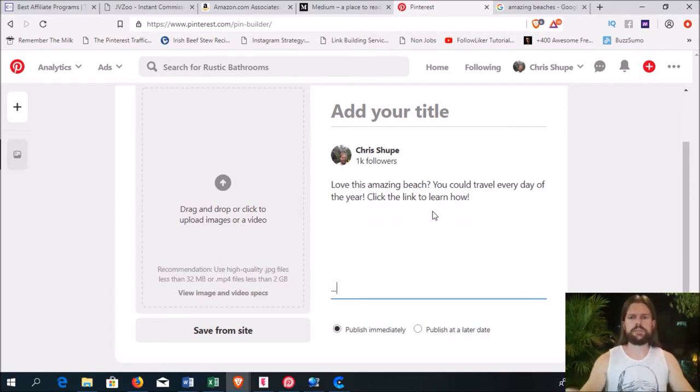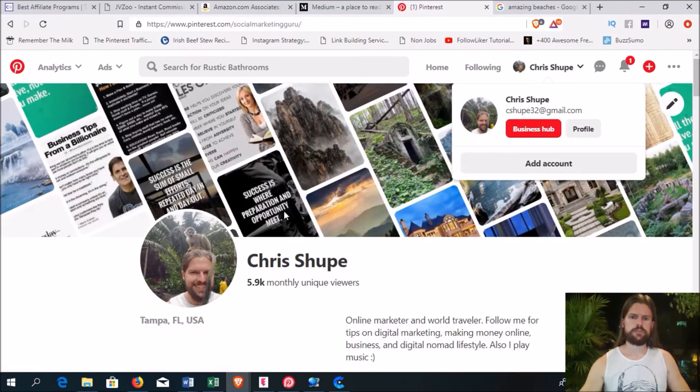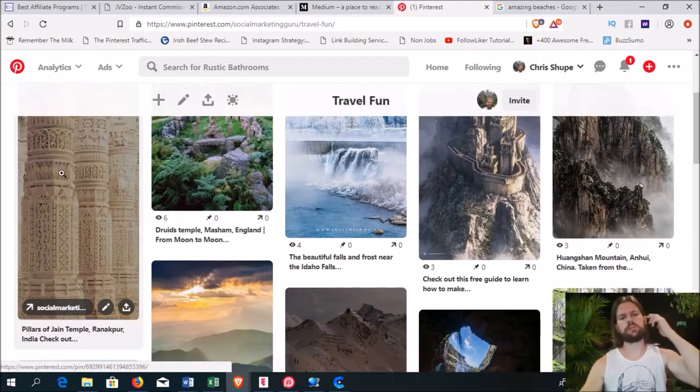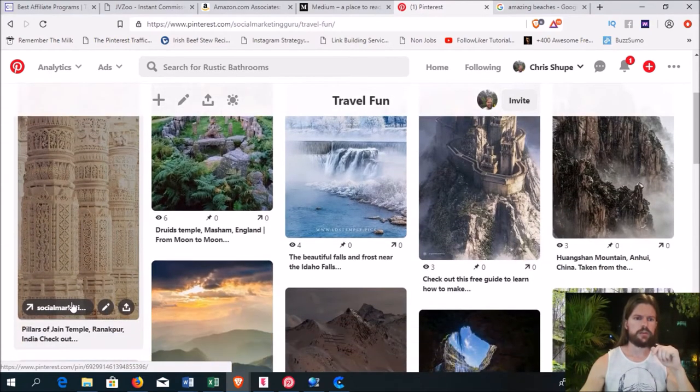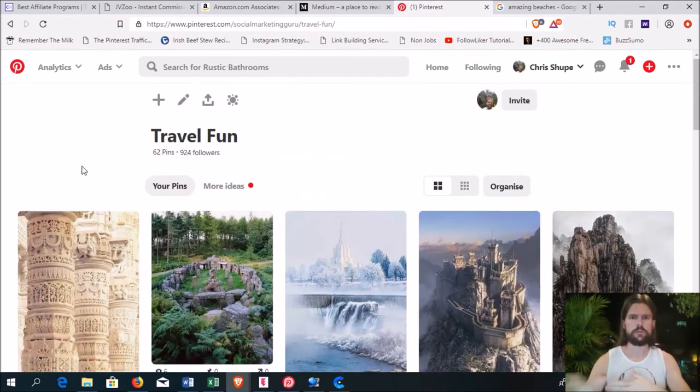So whenever anybody sees this photo, they see my description. It says, love this amazing beach. You can travel every day of the year. Click the link to learn how. And that will take the person to either my blog post or my YouTube video. And then that will show up on your board. It will show up as a new pin. So it'll show up here. It'll show up as the most recent one. And then if anybody clicks on it, they will automatically go to your link, whatever your link was, to your YouTube video or to your blog.